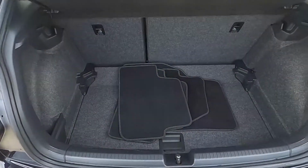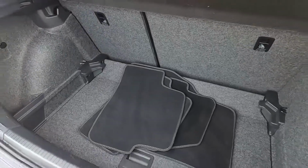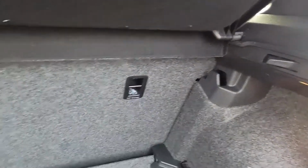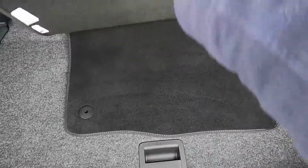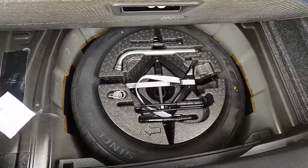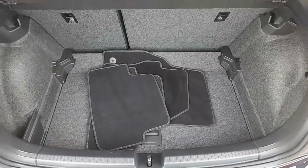And inside the boot, you've got plenty of space. You've got a nice spacious area for you to fit plenty of shopping and luggage in the back. And you've also got hooks either side, and a compartment down to the left, a full set of floor mats. And there's also a space over wheel. So a nice big practical sized boot.